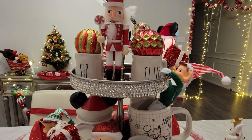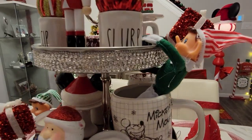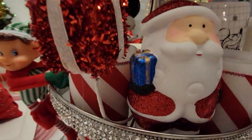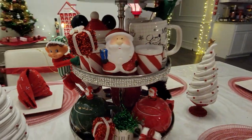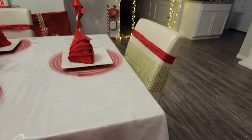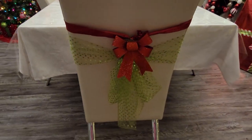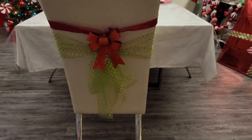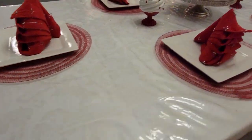My favorite part of this tiered tray is definitely the elf, or both, I should say elves. Both of the elves, they're so cute. They look so mischievous, like they're trying to climb up on the tiered tray, and I just absolutely love that. So here is the end chair. I just added an extra green ribbon at the bottom. I just happened to have two extra little tulle ribbons, and I didn't know what to do with them, so I decided to add them to the chair.